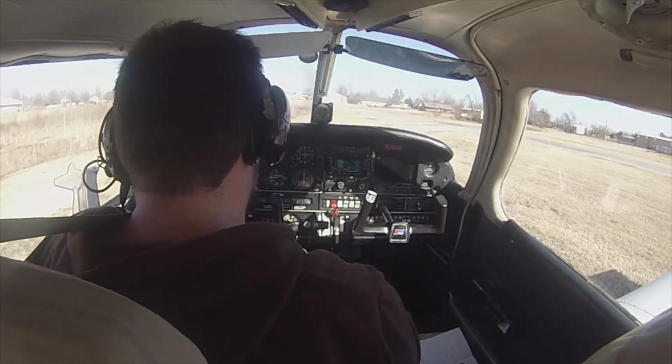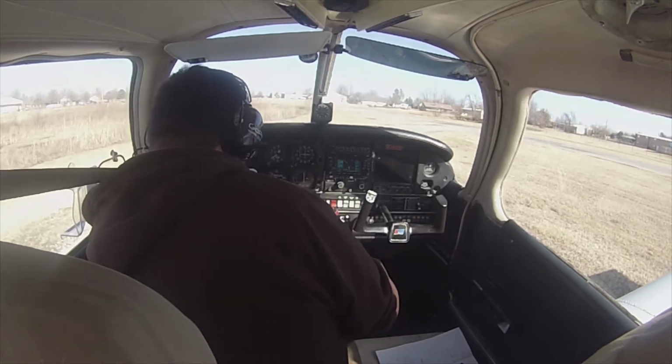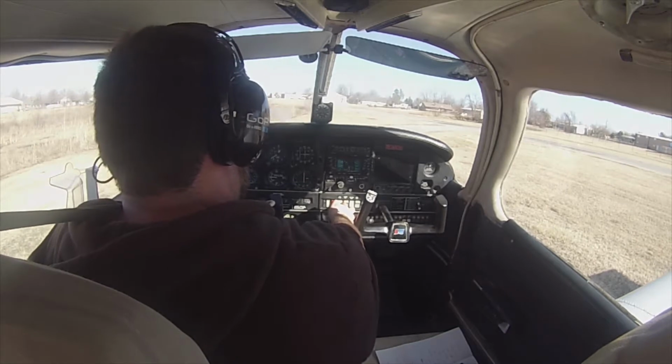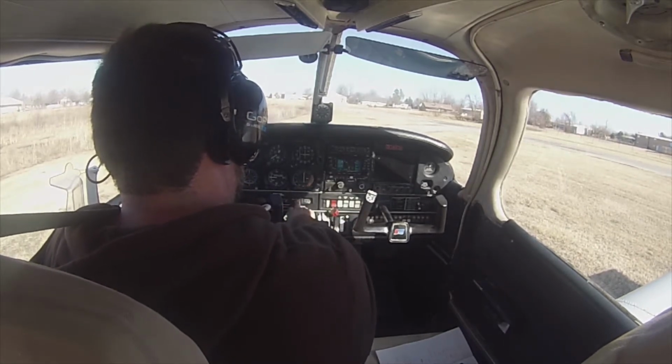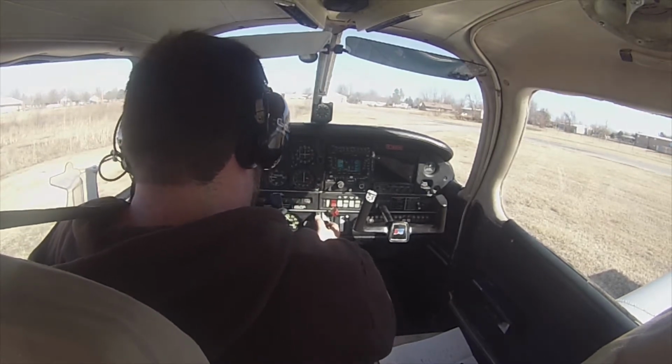Fuel selectors on fullest. We're on right tank. Let's go ahead and swap that to left. Fuel pump off. Air change. Oil temperature's coming up. Fuel pressure. Oil pressure is in the green. Throttle to 1800.